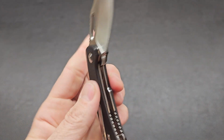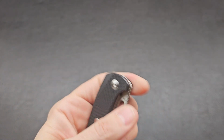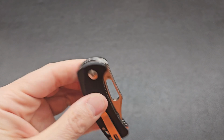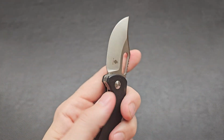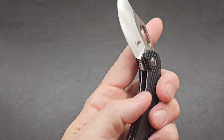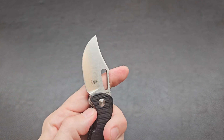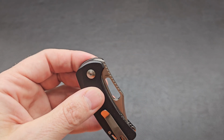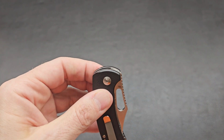Boom, flicks out good. Drops shut easy. Here's our little action. We can mess around for a second. Just some quick open and close. Boom. Easy to open, easy to kind of catch on your thumb so it doesn't come swinging down and cut you. And then it drops, just one little swing, doesn't require very much. Boom, and it drops shut.